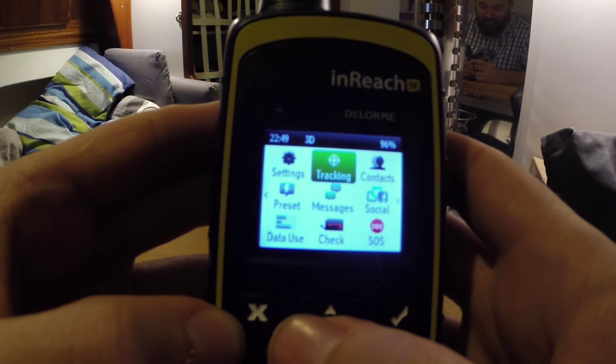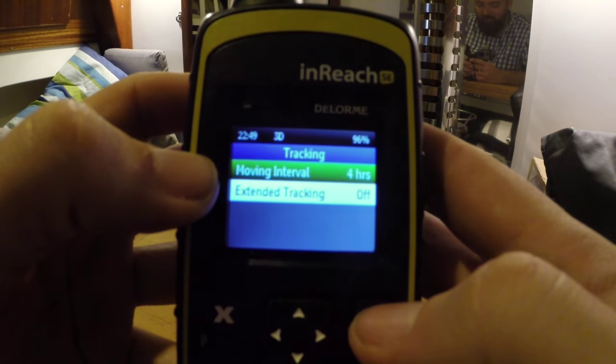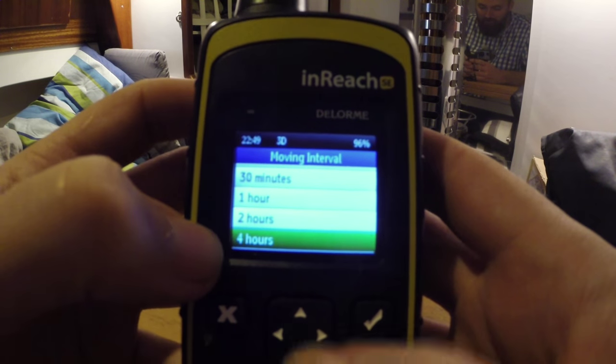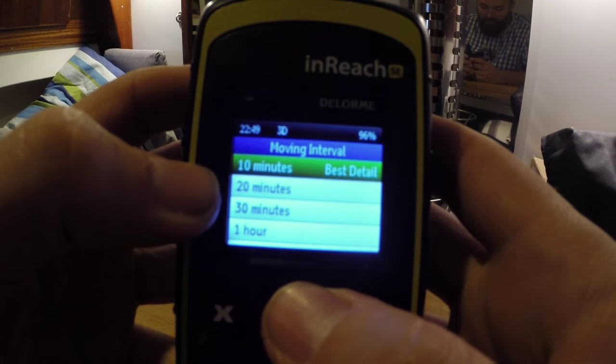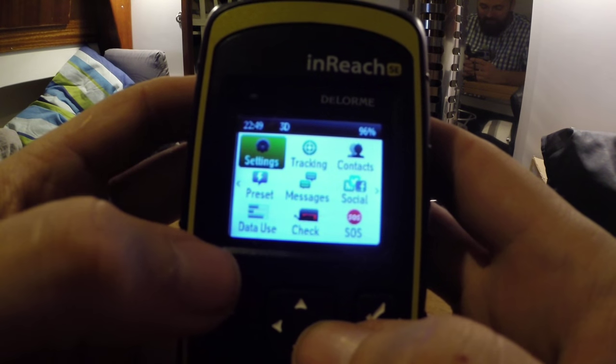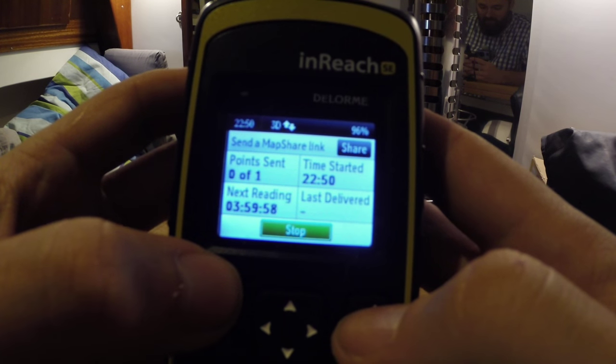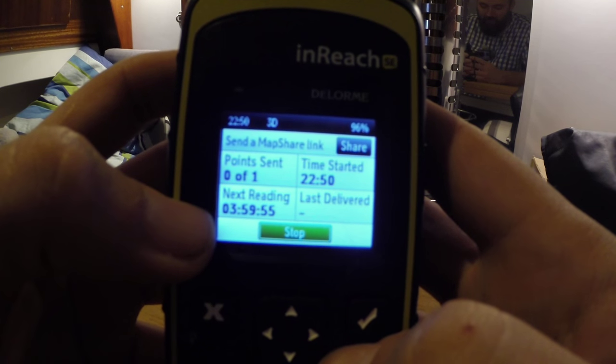I also want to show you the tracking feature on the SE. Let's head into settings, choose tracking, and here we can choose how often the InReach SE will post an automatic position report. We can choose between 4 hours and all the way down to 10 minutes. I'll just leave it at 4 hours because, well, I'm not really driving a race car here, am I? So let's head out to the main menu, choose tracking, and here we can then choose start. So you can see that in 4 hours, we'll send a position report. Last week, I set the InReach SE up to post a position report every 4 hours. The battery died after about 2.5 days. Depending on how easy it's going to be for me to charge devices aboard Fiona, I might just manually turn on the device once a day and post a position report that way, but we'll see.